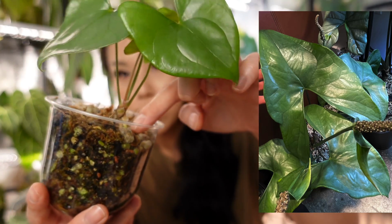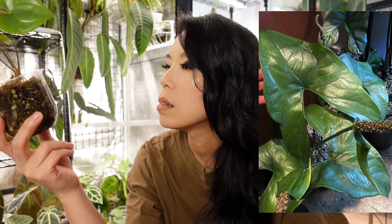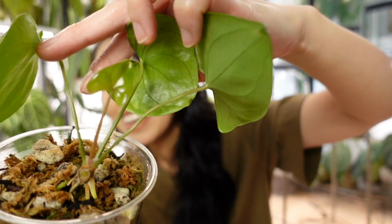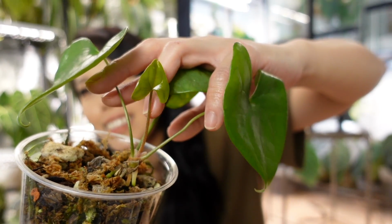You can see a bunch of new roots coming out here, and it's currently planted in Charmaine's mix. This looks like chopped up moss, tree fern, pond perlite, that kind of thing. And it seems happy as a clam. It's popped a new leaf in my care. It's living in the tent right now, but look at this. Look at this little cutie. Who do you think you are, little guy?